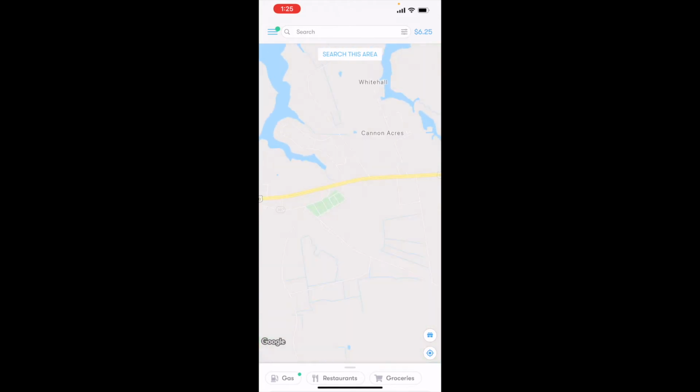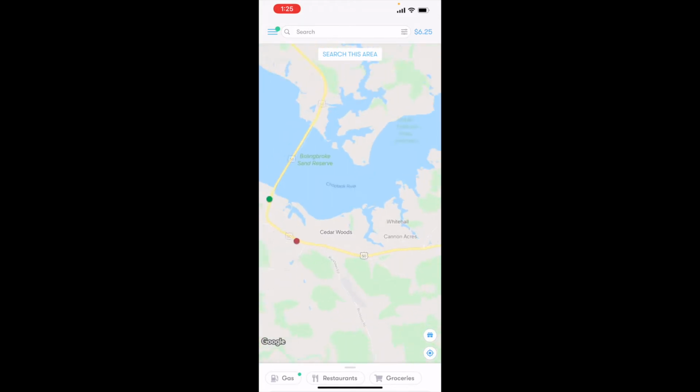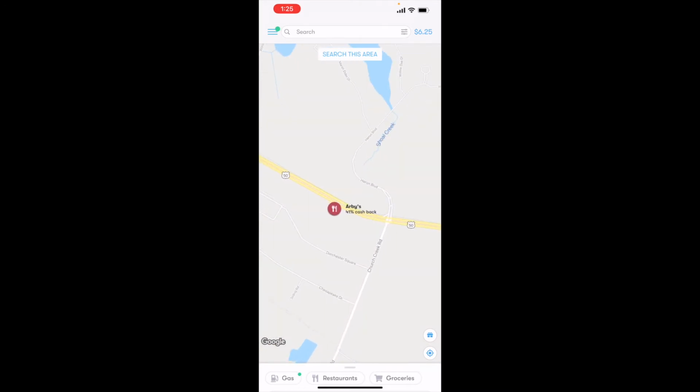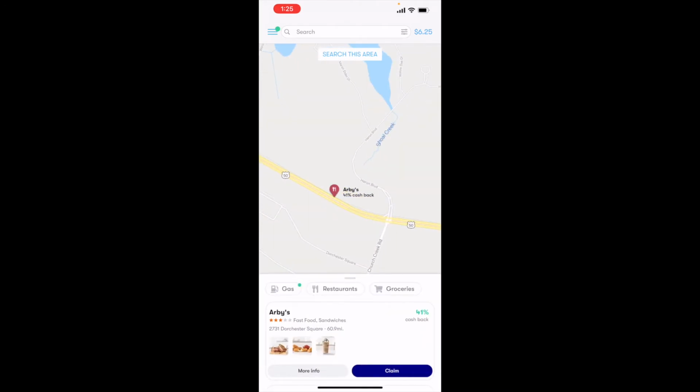Also for food, like there's Arby's. What happened to it? Here it is. Arby's. I can get 41% cash back. So I go there. I do claim offer right at the bottom, right here in the corner of the screen. Claim offer. And I'll get 41% cash back on this. So the bigger the area, the more stuff there is.